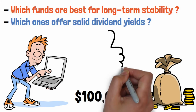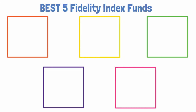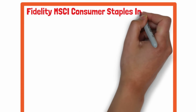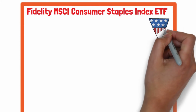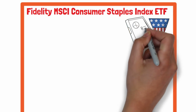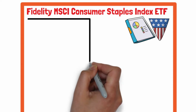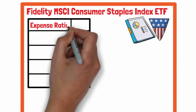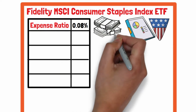Ready to see how? Let's get started with fund number 5, Fidelity MSCI Consumer Staples Index ETF. The Fidelity MSCI Consumer Staples Index ETF, FSTA, offers exposure to U.S. consumer staples stocks, a sector known for its stability and consistent performance. This ETF is managed by Fidelity, one of the most trusted names in asset management. The expense ratio for FSTA is a low 0.08%, making it an attractive option for cost-conscious investors.